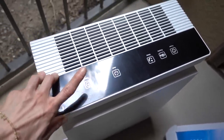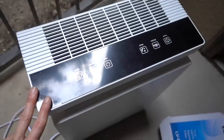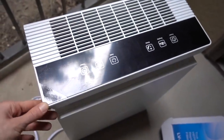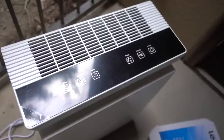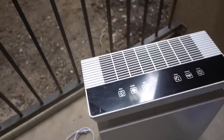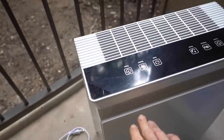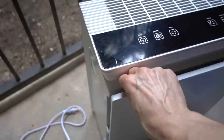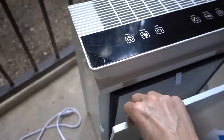You can set it on a timer. Very good quality. It has a nice, quiet kind of purr to it at night that I find very soothing, and I almost can't sleep without it. It's like, oh, I need Lavoie. But I thought it'd be fun to show you guys the dirty filter. So fast forward if this kind of thing grosses you out, but I'm intrigued to see what it looks like.